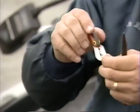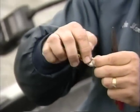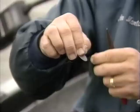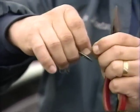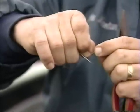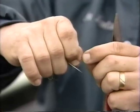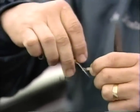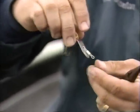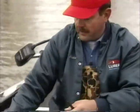What you want to do, if your lure is running off to the left, take your pair of needle nose pliers and slightly bend this hook link or this line tie link slightly to the right, in the opposite direction that the lure is running off to. If it's running off to the right, of course, you bend it to the left. Just remember, always bend this connecting link, rather than the metal lip.